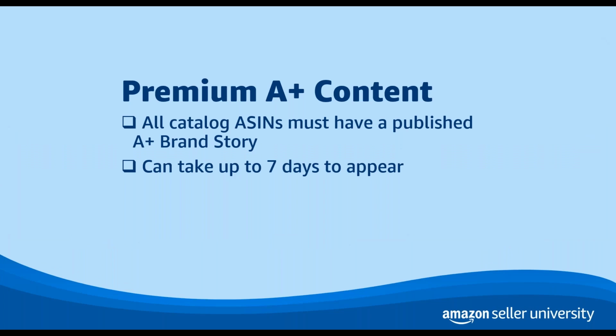There are 2 eligibility requirements to gain access to Premium A+ content. The first requirement is that you must already have published A+ brand story content to all active ASINs in your catalog. The second requirement is that you have completed 15 approved A+ content projects within the last 12 months.